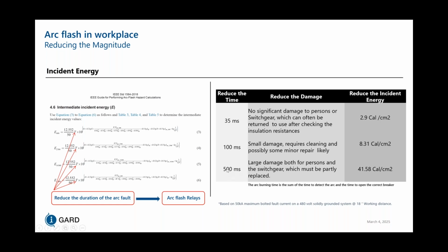When it comes to 500 milliseconds, there could be large damage both for person and the switchgear, which must be partly replaced. The arc burning time is the sum of the time to detect the arc and the time to open the correct breaker. So on the 500 millisecond side, we're dealing with 41.58 cal per cm squared. These are based on 50K maximum fault current on a 480 volt solidly grounded system at 18 inches of working distance.